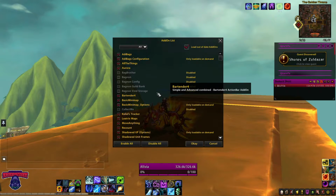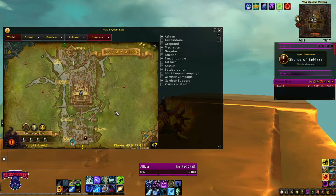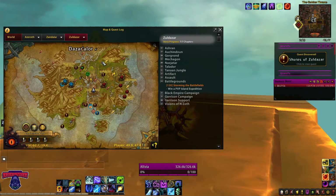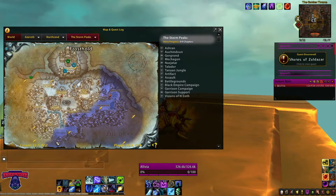Highly recommend it. Okay guys, so the next add-on that we have here is called Leotrix Maps. The Leotrix Maps is quite simply a map add-on. It gives you your cursor coordinates and your player coordinates. It also gives you the entrance to every single dungeon and raid in the game on the map, so you don't have to spend any time searching for those anymore. They just are on the map with their location. As well as it shows the Fog of War. It replaces the Fog of War with this kind of darker blue color here, so you can see where you need to be or where you have been very easily.